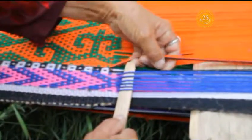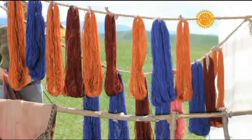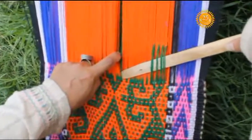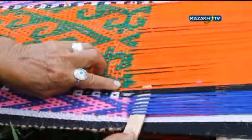The main device of the weaving art is a special machine. Carpets and household products are woven by this machine. And there is also another machine which weaves different size carpets or korjin.